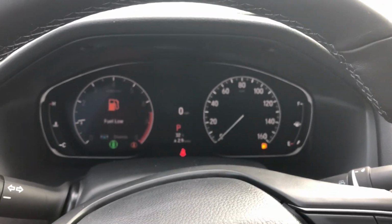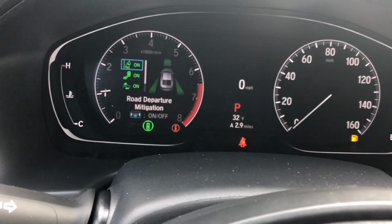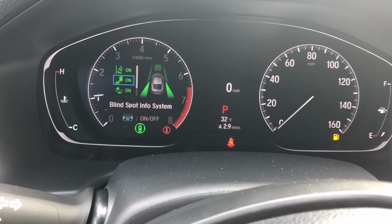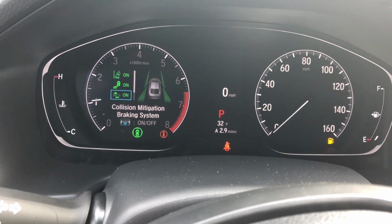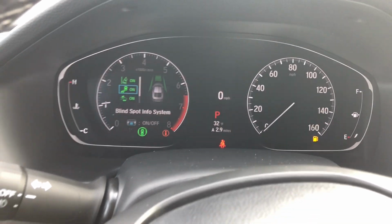So let's see if I hit home. You select this button, and this menu right here will pop right up. You can turn off your road departure, your forward collision mitigation braking if you wanted to, or your blind spot information system. We're going to keep those on though for the next people.